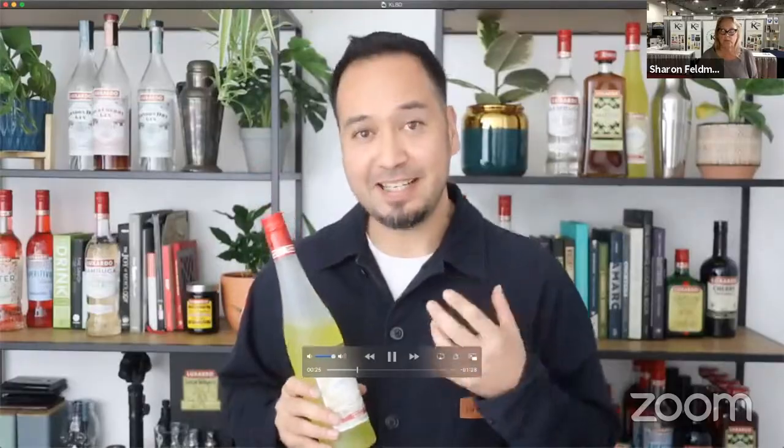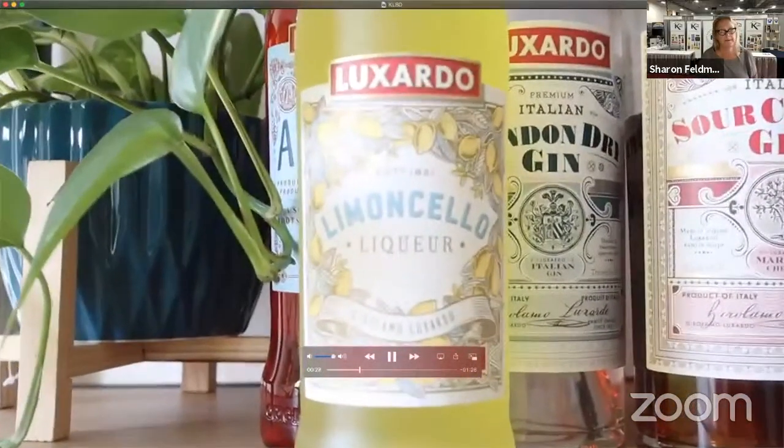We're going to be making a super simple cocktail that's really easy for you guys to create at home. The drink we're going to be making is called the Luxado Lemonade, and everyone loves lemonade. It's a really simple drink, but it's also really easy for you to find your own twist and then mix it up a little bit.